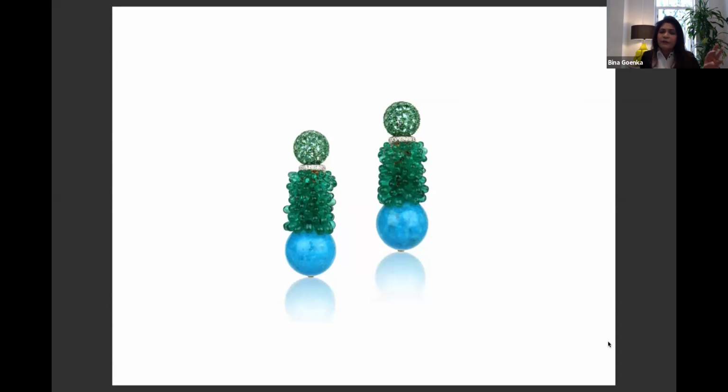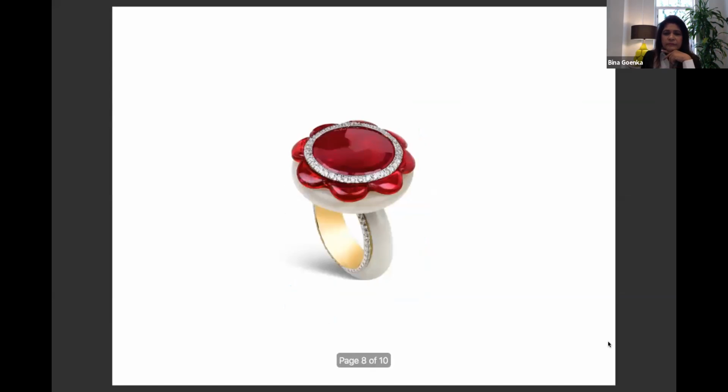They understand what they're investing in, which is going to give them returns, and which is giving them pleasure. So, this is a very beautiful ring. It's got mother of pearl. It's got ruby. The most interesting part about this ring is that big flat ruby.